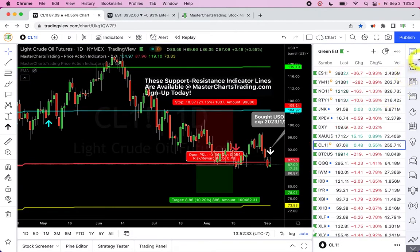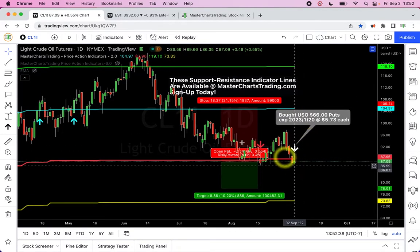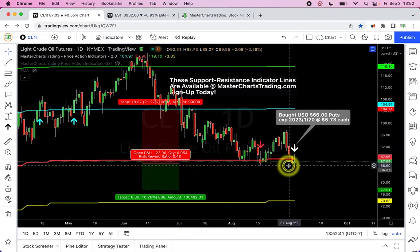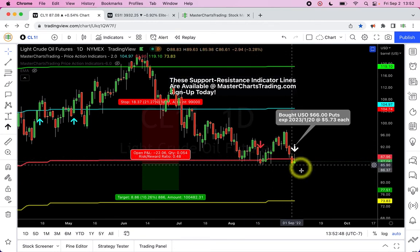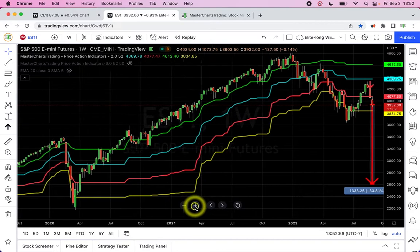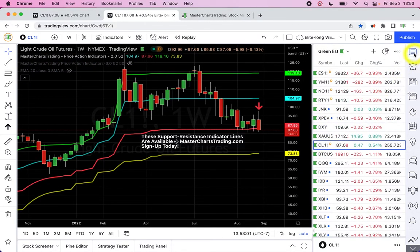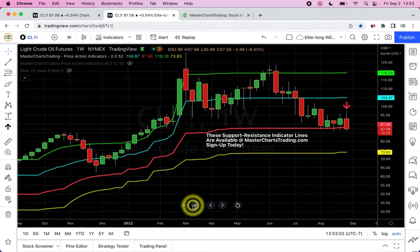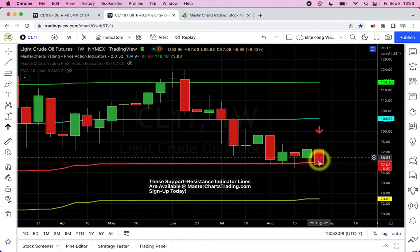Briefly on oil. So oil, actually I shorted myself. So why did I do that? Oil is closing below my red support resistance line. Notice several times it tried to collapse below it, but it just didn't, and I think this time is the charm. The reason being is because it did so on the weekly chart. So let me show it to you on the weekly chart. There's the weekly chart, and there is that close below the red support resistance line today, right there.